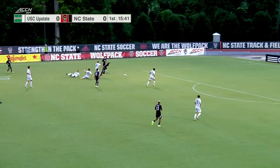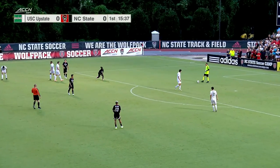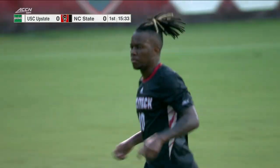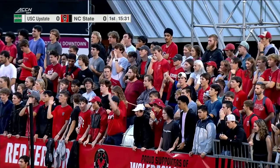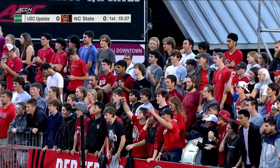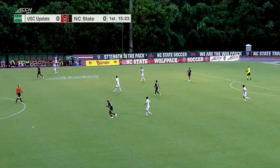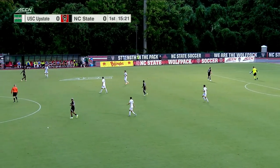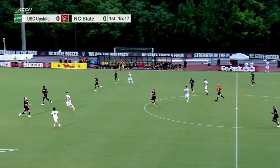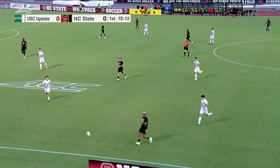For NC State, Nare trying to slip a couple, trying to split the defenders. Upended. Play continues. And you see Junior Nare pleading with referee Carl Kummer. Yeah, NC State just having a little bit of success from USC Upstate's turnovers. Seems the confidence of the Wolfpack building here.